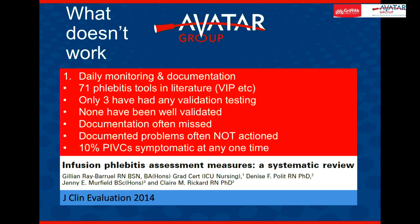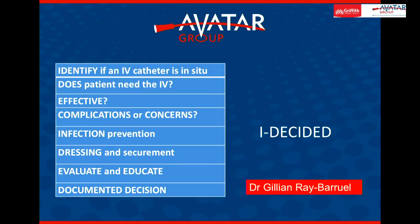Now, I can't tell you yet, but Dr. Gillian Ray Barrell has got a 2-year grant to work on this. She's going to trial a new decision-making tool. It's called I Decide, and it's really trying to prompt people into not just doing an assessment, but to actually making a decision and documenting the decision about the action. So can't say it'll solve the world yet, but we hope it will be better than what we have now.